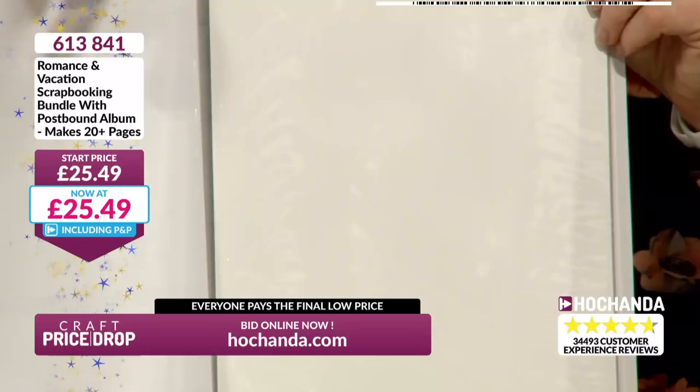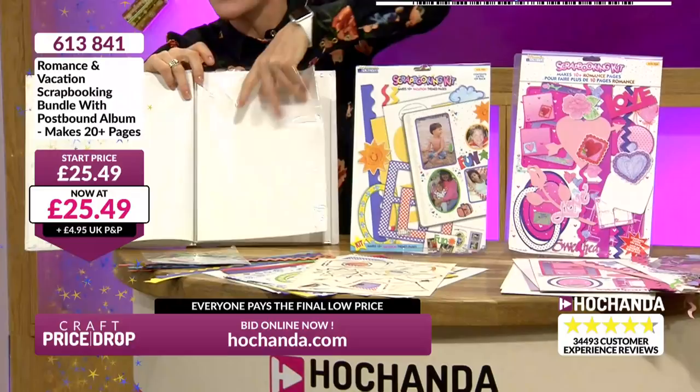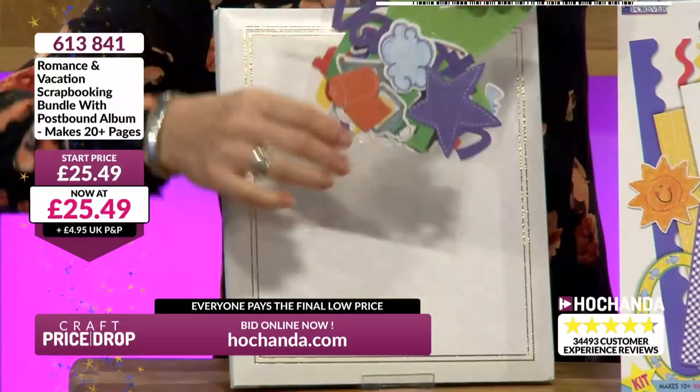Okay, these are blank pages, okay? But we place our embellishments inside there. So you might want to put some photographs and then add some embellishments. I just needed to tell you they were blank, yes. Right, I've got some lovely embellishments here. Look at this, some stars and some clouds. And that's a camera roll. In fact, no, these are sealed. I won't get these out.